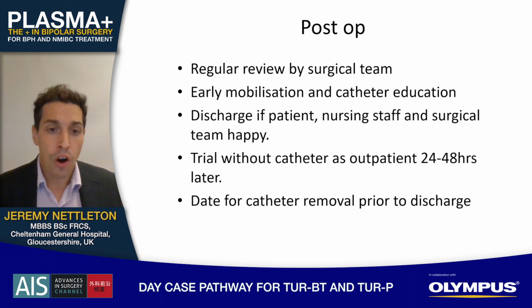We aim to offer all of our patients an outpatient appointment for their removal of catheter before they leave the hospital. That means they're well informed about the pathway ahead and have a contact number if there should be any problems in the intervening period.